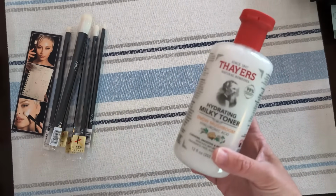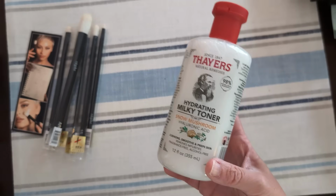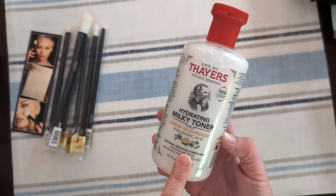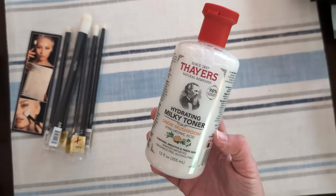So I did use the Rhode one last night, and I do like it. I felt like it was very hydrating. My skin looked good when I woke up this morning. But now I'm going to try this one tonight, and we'll see how they compare. I'll let you guys know at the end of the video what I think.